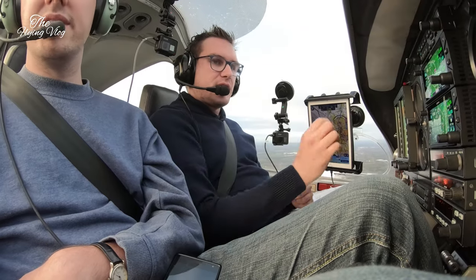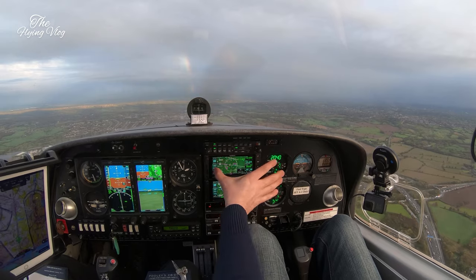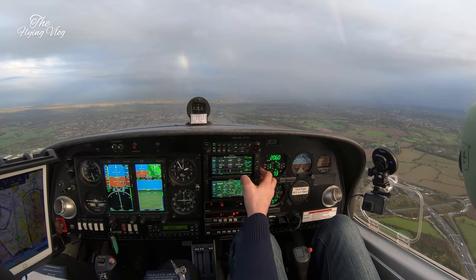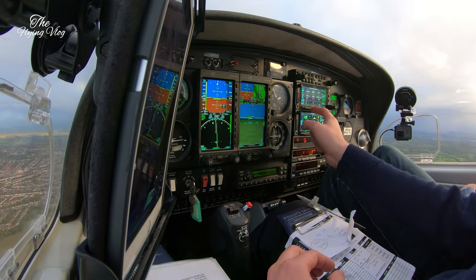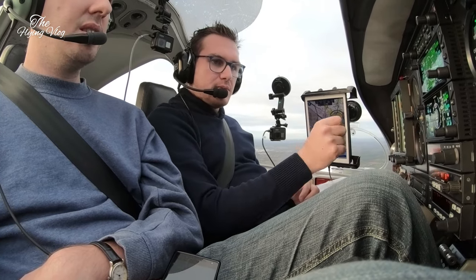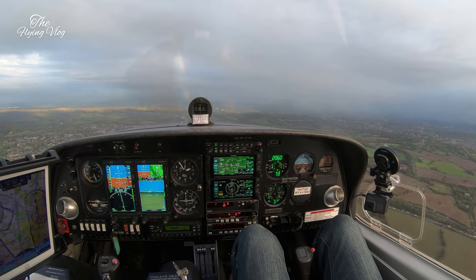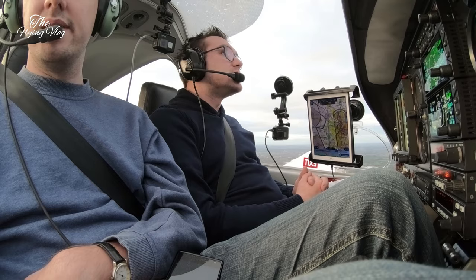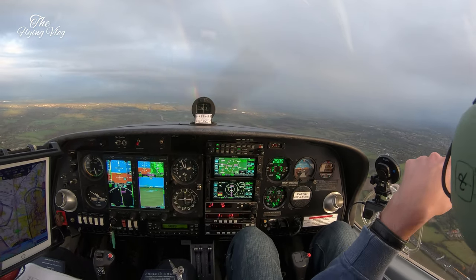That's Lambourne identified, and we are auto identified on the Port nav, VLOC. Nav, VLOC. I'll just put this one on terrain. There's a rainbow right at our 12 o'clock where the airfield is. Two rainbows. Yeah, tipping it down over central.